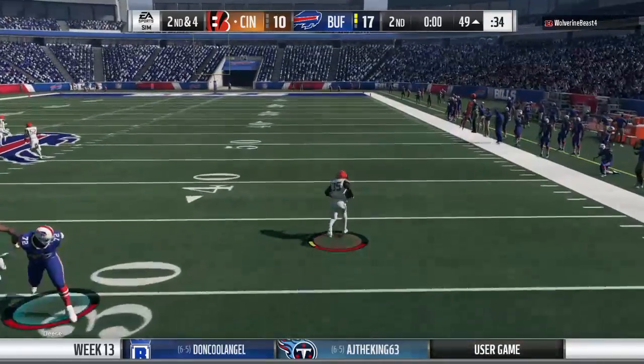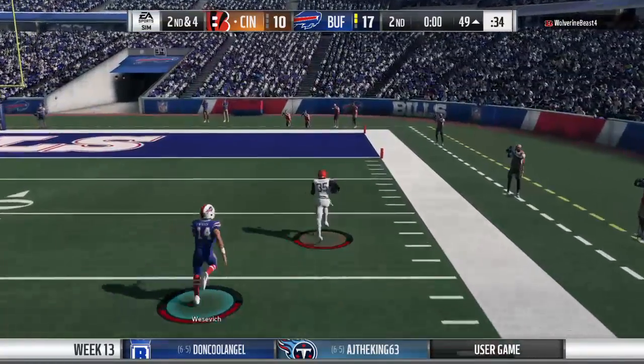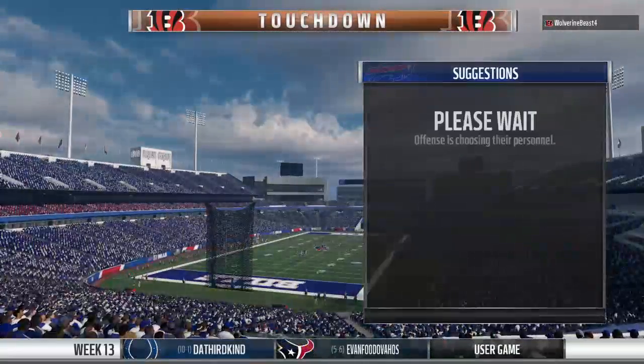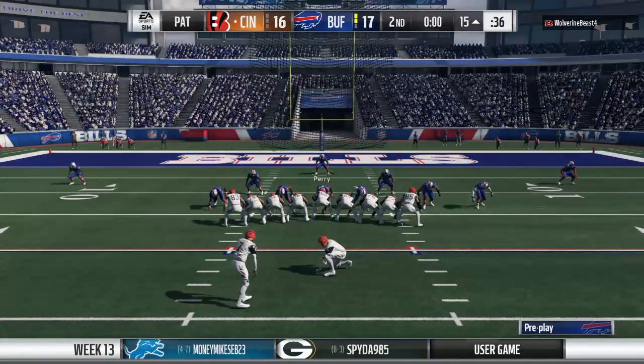Able to power through. And some room to roam now. He's at the 30. Past the 20. And he's in for the touchdown on the final play of the first half. The prayer is answered. How did they get that done?